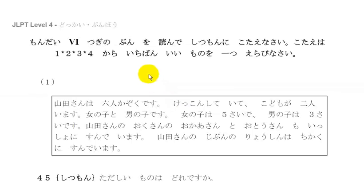Welcome to the final email of our course, and we're looking at the reading section. At this stage, this is the last section of the exam, and you're probably tired and running out of time. And it's certainly not easy, so you probably need all the practice you can get.